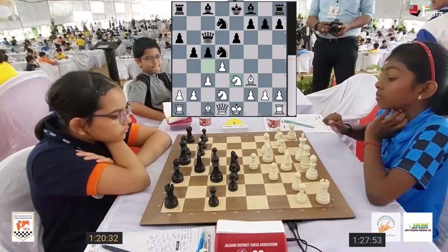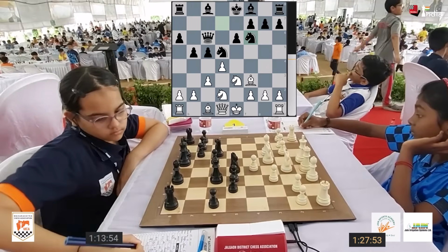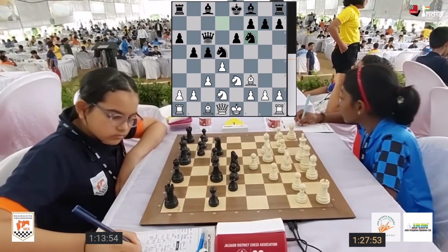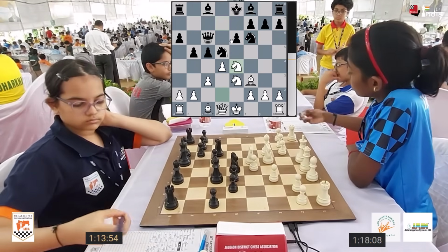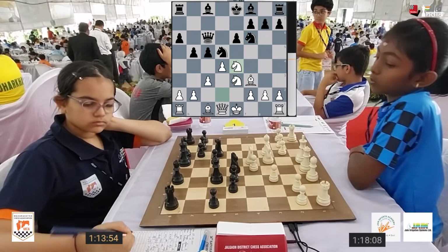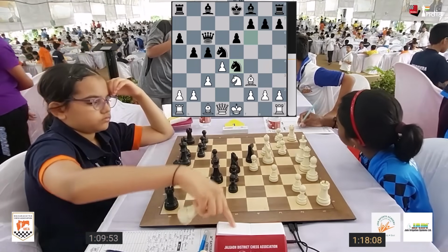And let's see what black plays now. Knight 7, f6 looks like a good move. She plays it. This is really good quality chess by these two youngsters. And now what is Pooja Shree planning? Aha, knight e4. She attacks the knight on f6, putting pressure on the knight on d5. And taking the knight seems like the right decision. Knight takes e4.